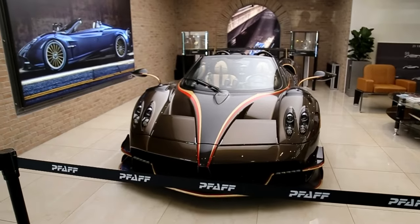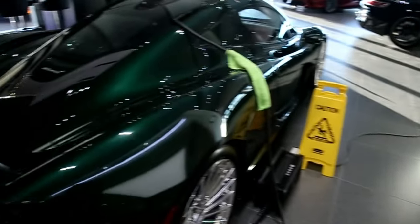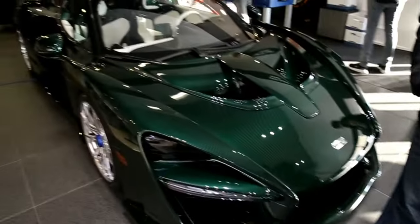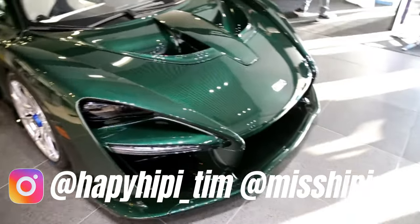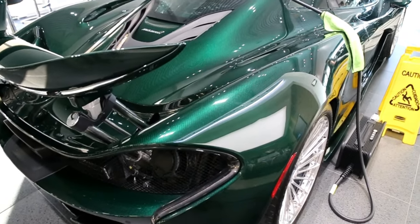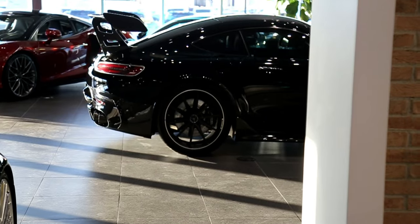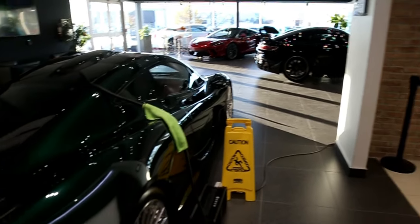Okay, guys, as you can tell by the Pagani, you can tell we're inside now. So we've got the P1 and obviously the Sonó, green carbon. I just wanted to get some better shots, photos of this. All black GT Black Series. I kind of wanted to come see this, but yeah. Just wanted to stop in and see what was here. That's sick. The Pagani's sick, so.